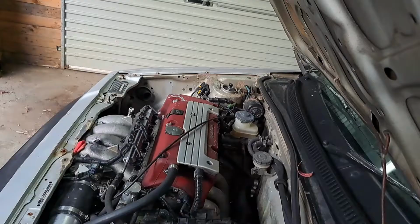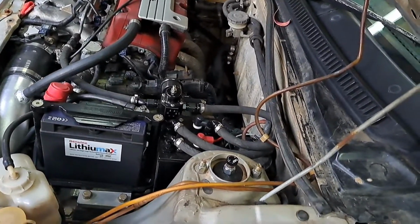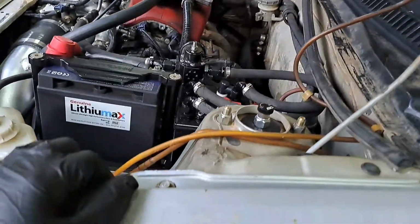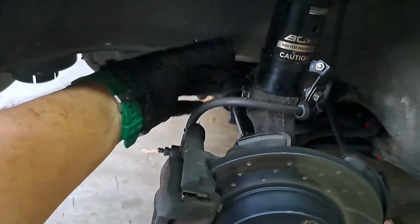Alright, so I fought the rears first because that was the thing that was annoying me and challenging me. Got it in, now time to do the front. Welcome to the front, everyone. So, these are a 14 for BCs. You've got a 12 and you've got a 17 to get your struts out.